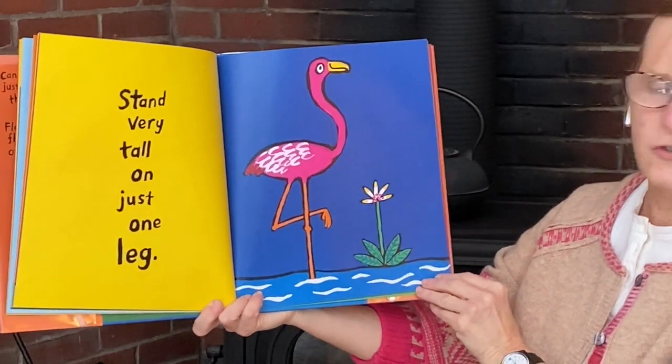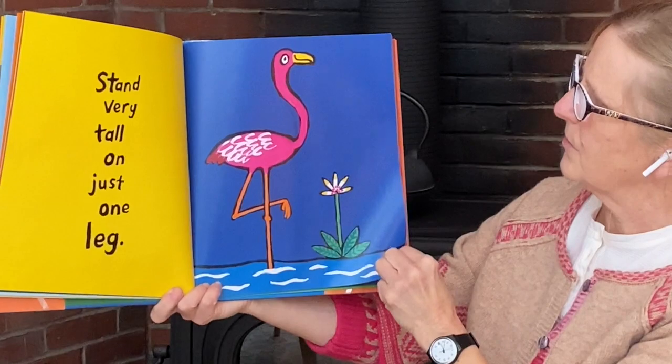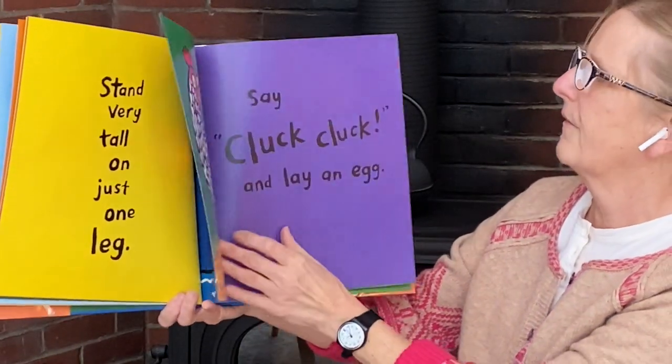That's hard to do. Have you ever tried to stand on one leg like that? We did that together once when we did yoga together, standing on one leg.